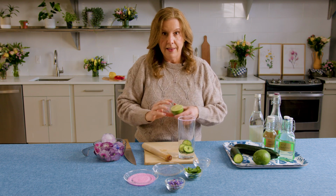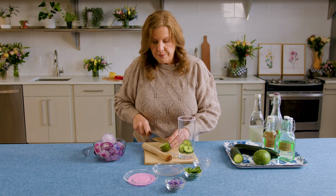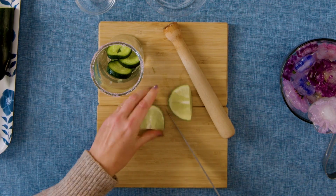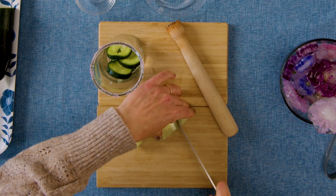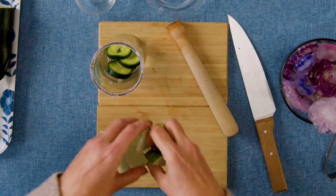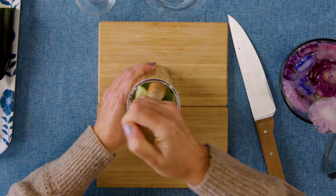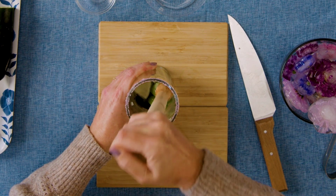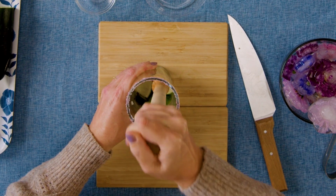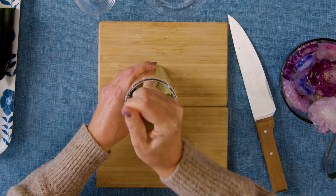Okay, now we're gonna add lime. Now in my case, I like things that are really tart, but if you don't, you can use a half a lime, just use maybe a quarter. But in my case, I like very sour drinks, very acidic. So I'm gonna add a full half a lime. And then again, I'm gonna muddle, just gonna press it down gently, release some of the juices. And you'll start to get a nice syrup on the bottom of the glass.